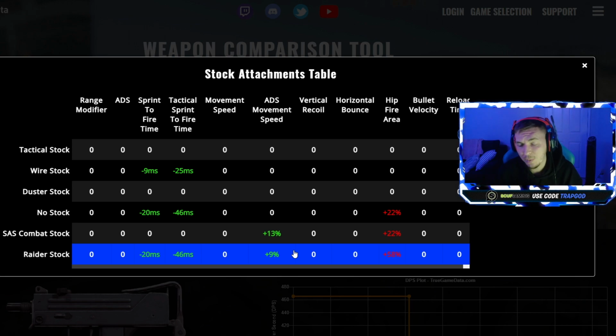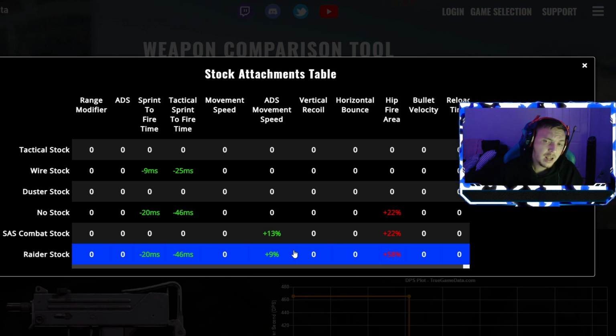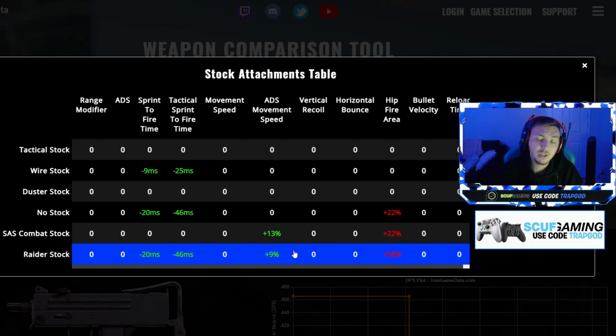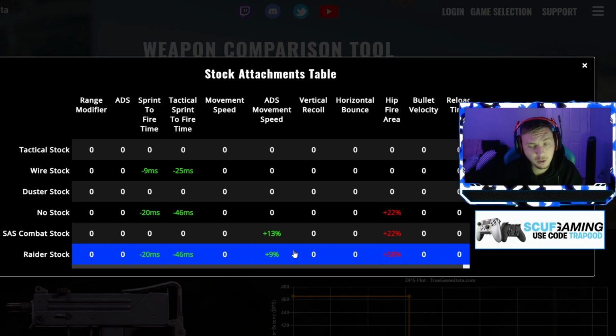So in my opinion, the hip fire is definitely something you want to account for, but definitely not something you want to factor into your class setup. So the combat stock is number 1. The raider stock is a close second based on these stats. Now what we're going to take a look at is obviously that shooting move speed, which you guys should know. We're going to test it out and find out which one's actually faster to determine which is the best stock between the combat and the raider.